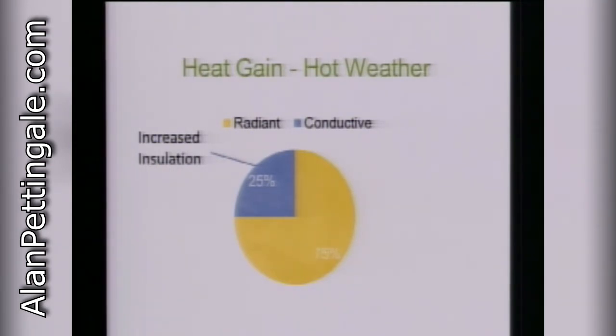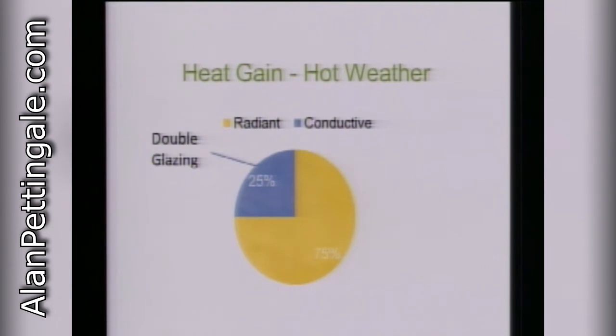If I'm going to spend a dollar and I'm going to reduce my conductive heat gain by 10%, that's going to give us 2.5% of our total heat gain, versus if we can spend a dollar on the radiant side and save 7.5%, we're going to get much better return on our dollar here. So let's focus on the big side of the pie. Increased insulation is on the small side of the pie when you're talking about heat gain.